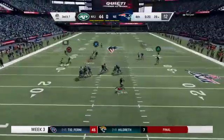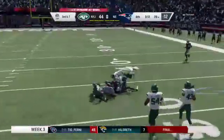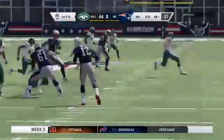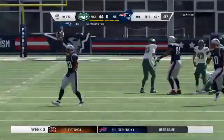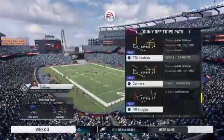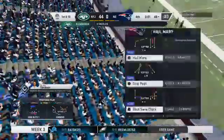To throw on 3rd down, Brady. And that's complete. It's Watson. A pickup of 24 on the 3rd down conversion. And now we'll get a timeout here. They're able to stop it with 1 second to go in this game.